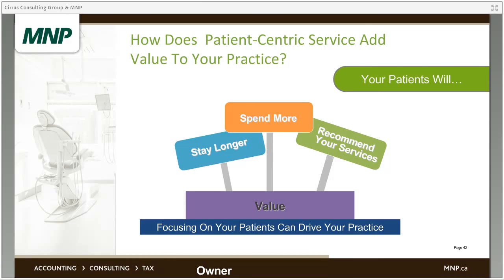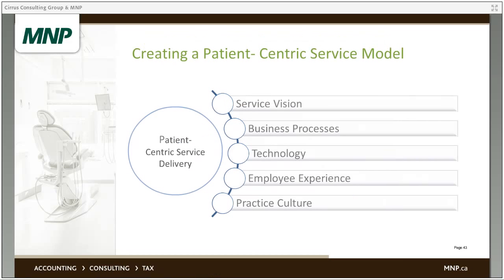So why is patient-centric service important and valuable to your practice? Well, designing services around the unique needs of patients helps to relieve anxiety, eliminate any surprises around financial costs, and ensures that patients have been listened to throughout the process. As a result, patients will stay with your practice longer, will spend more money over time, and recommend your services to others. This organic word-of-mouth growth of your practice is key to attracting and retaining patients and is ultimately what will drive your practice growth and value.